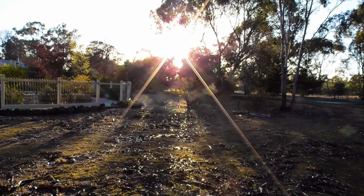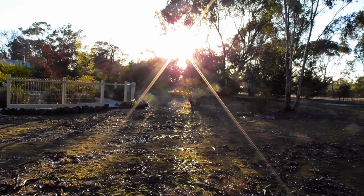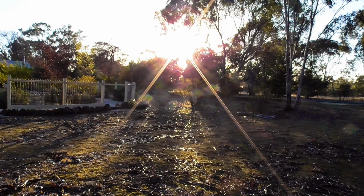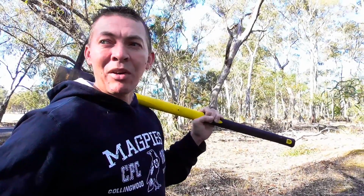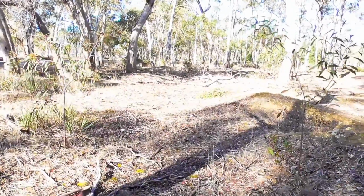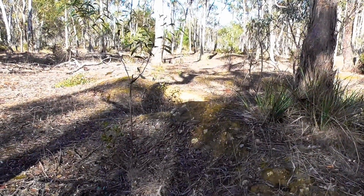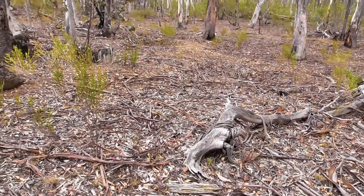It's really nice and cool this morning. We've got a beautiful sunny day coming. I can't wait to get out there and try my luck. It looks like they might have missed a spot here. We've got big diggings over here, and over here it's just pretty much bare. There's no diggings whatsoever.